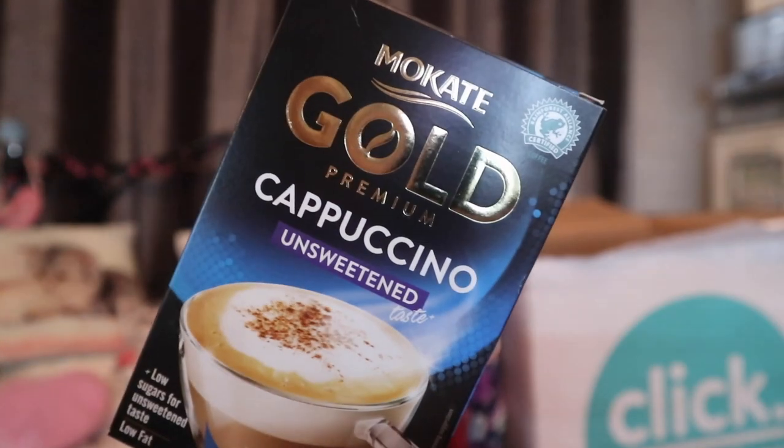If you know me, whenever I do a bargain shop, I always have to get some kind of coffees. Makati, however you say it, is my go-to. And also, I like this. There is another one in there that looks fabulous. This is the cappuccino unsweetened taste premium. This is great because it's got low sugars, and as we all know, I'm on my health kick, so I've got to try and be healthy, haven't we? You just have your little sachets, pop them in your little mug with your water, and away you go. Absolutely love these.